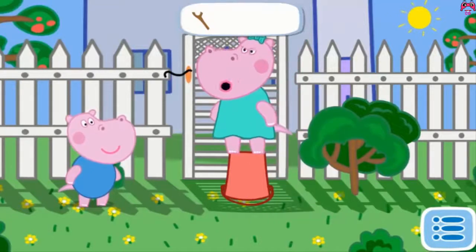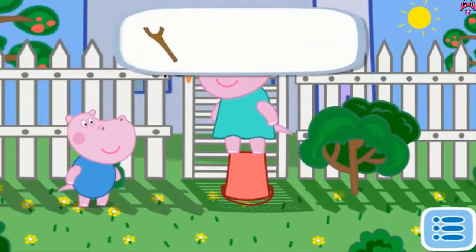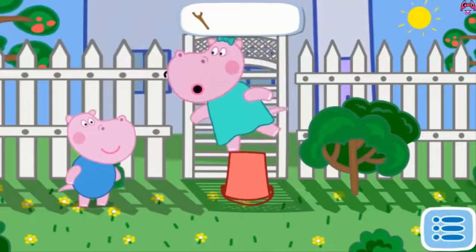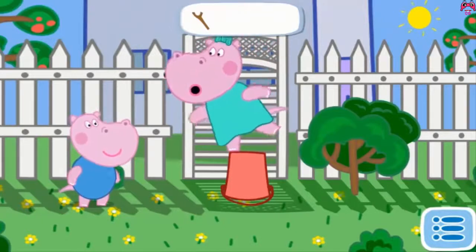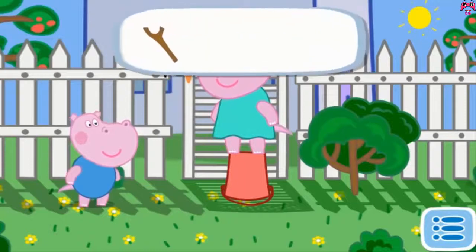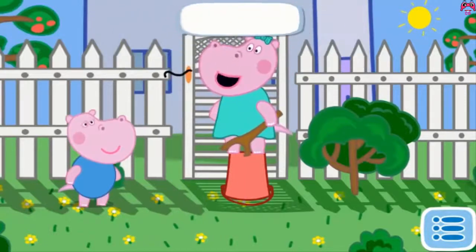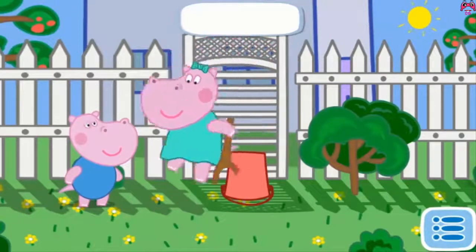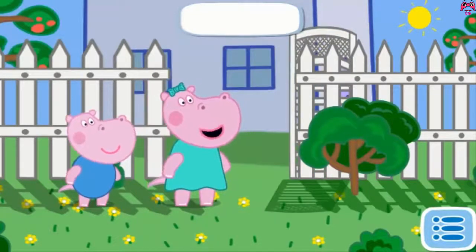Branch. Something wrong. Good! Ready! Let's open the gate! That was easy! Done!